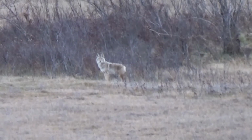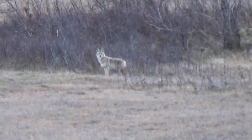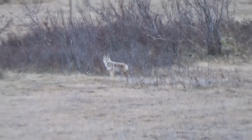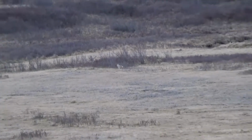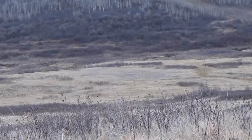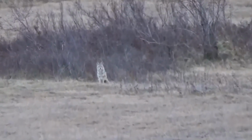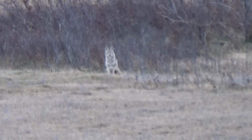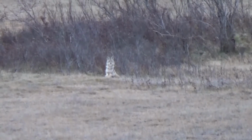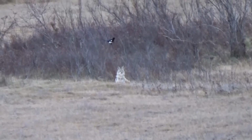Maybe, Mitch, we should be coyote hunting. Yeah, wouldn't be a bad idea, eh? He doesn't know he's messing with Coyote Country. Oh no. Are you kidding me? Is he laying down? Yes. Looking at us. With the magpie. Right above. Yeah.